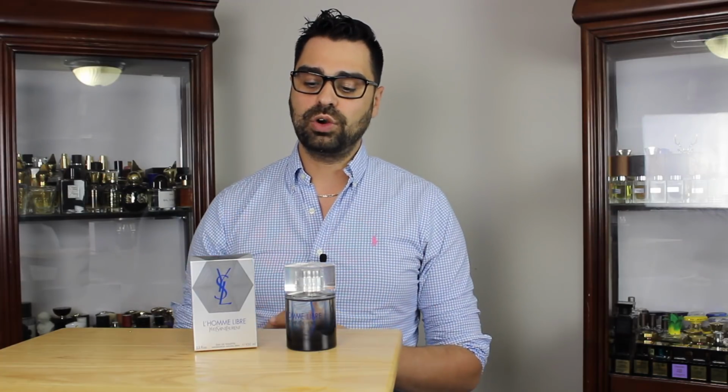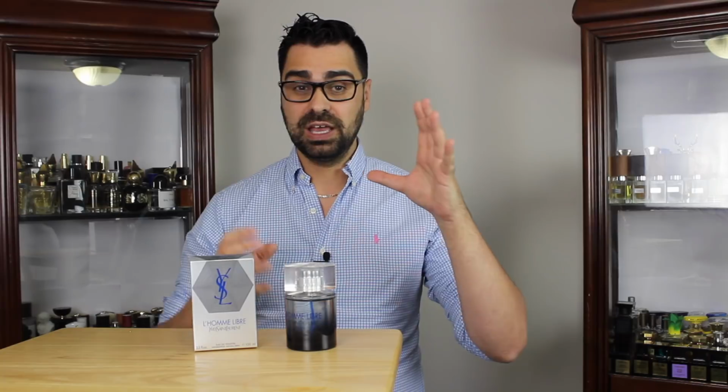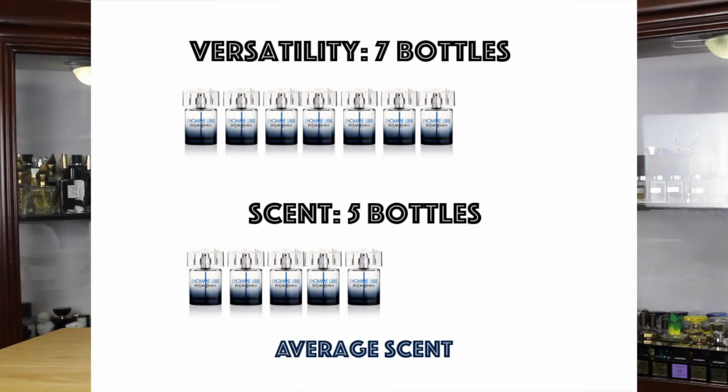I can't see it. There are a lot more violet leaf based fragrances that can do much better for your buck, especially with more complexity. And if you're just looking for something to splash on, Fahrenheit's your staple for violet leaf, guys. Versatility, 7 bottles out of 10. It is fairly versatile. Smell, 5 bottles out of 10. Again, it gets that average score.